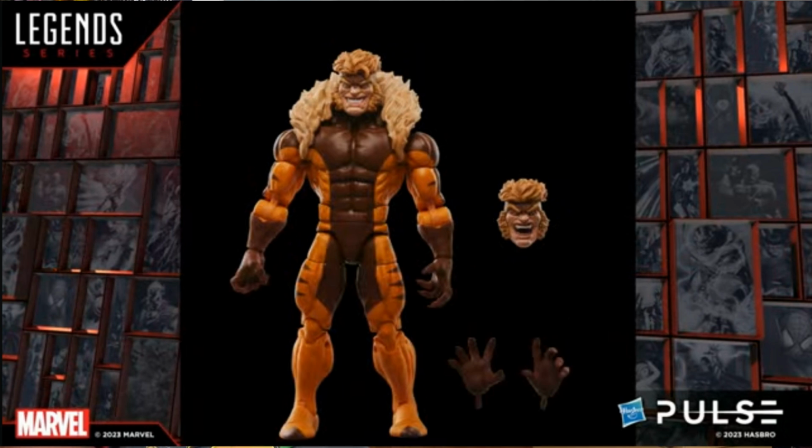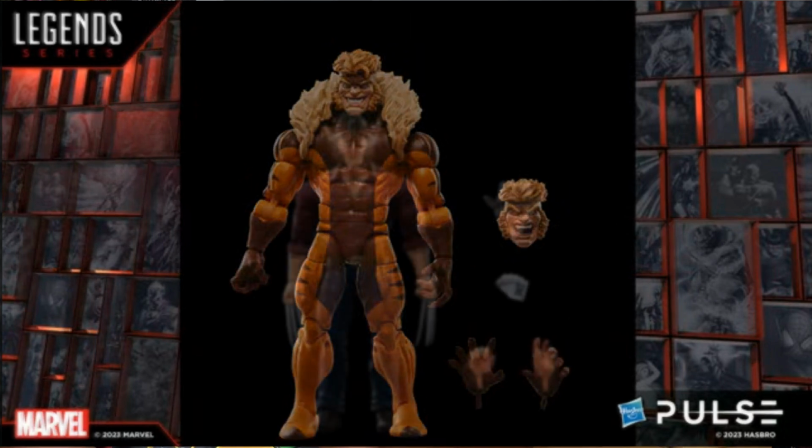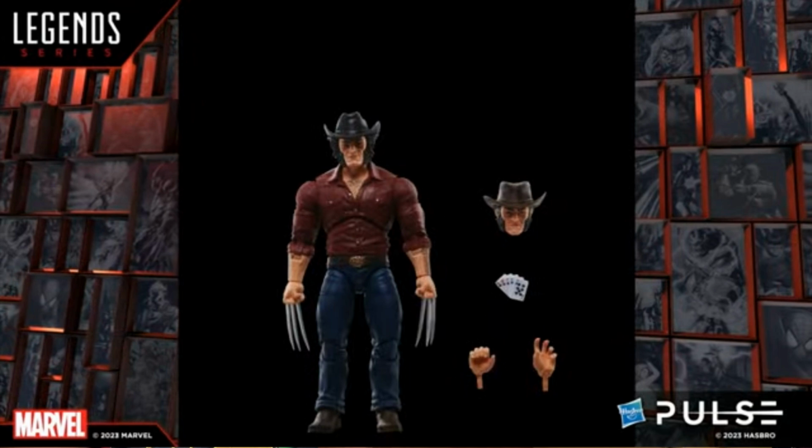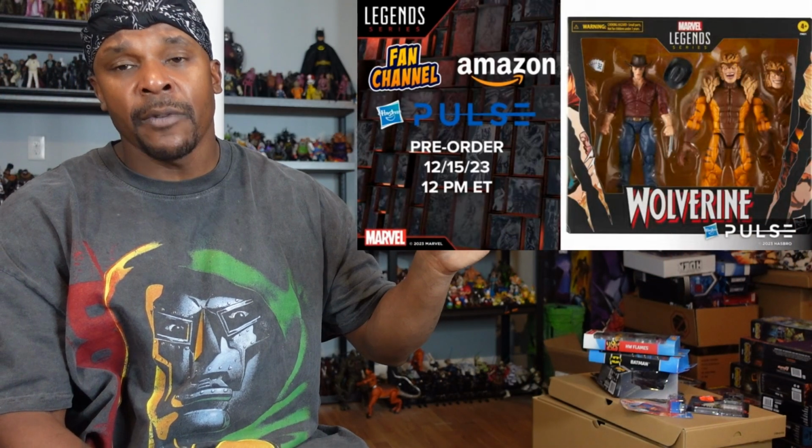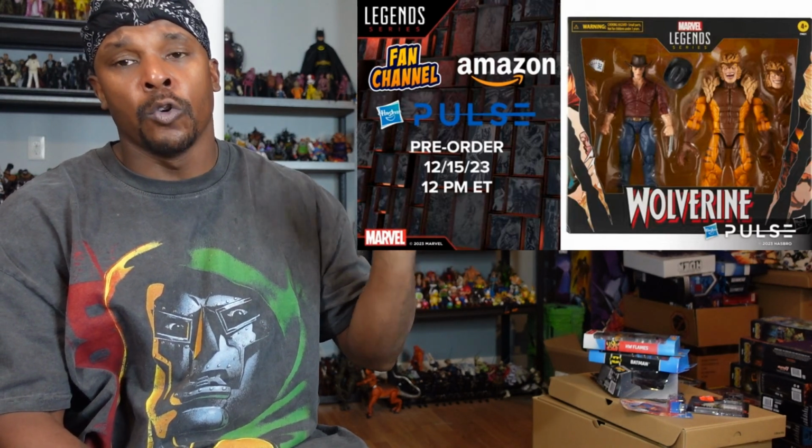I don't like that weak, skinny Sabretooth from the first appearance of Sabretooth that they just dropped not too long ago with the Bone Breaker Build-A-Figure wave. I have the Sabretooth that's supposed to be him, but that's like a pocket Sabretooth. This is a man right here. It also has Wolverine with his dressed down clothes, Cowboy Wolverine with a deck of cards, and I think that's pretty cool. That set right there will be pre-ordered, no doubt.